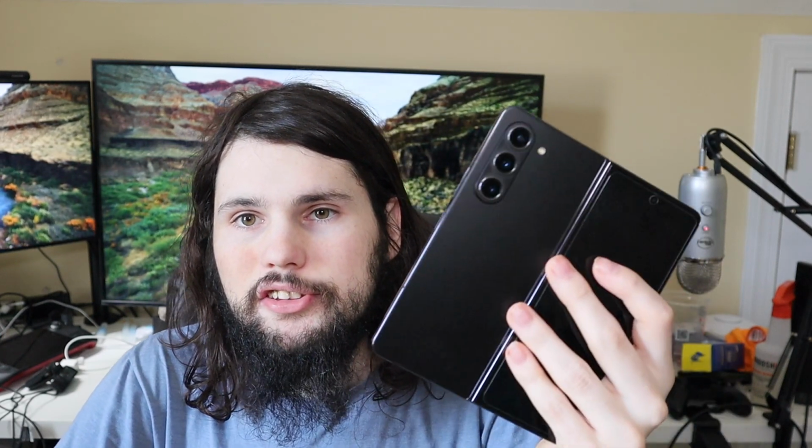Good afternoon, Colin here with Techout, and today I want to talk about my new daily driver, the Z Fold 5 right here. It's folded open right now because I just installed a new inner screen protector, so I've got to leave it open for like 30 minutes before I can fold it again. So it's going to be open for the video.